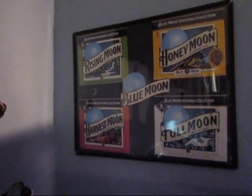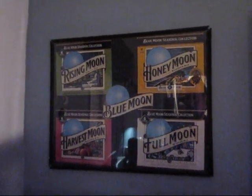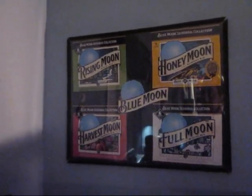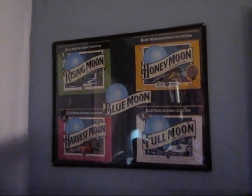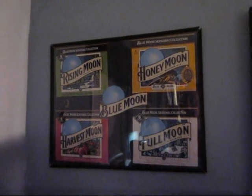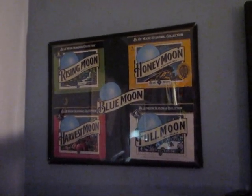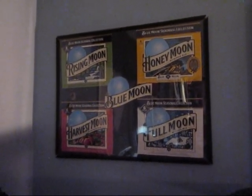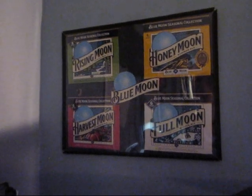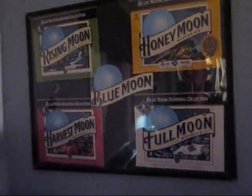This Blue Moon framed piece here is another homemade edition. This was right when Blue Moon started doing their seasonal ales. I actually had to redo it because when they first started, I can't quite remember which season came out first, but it was still under the Blue Moon label, and it just said spring ale, summer ale, blah, blah, blah, underneath it.